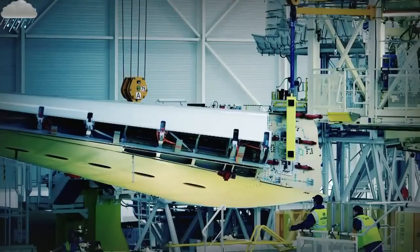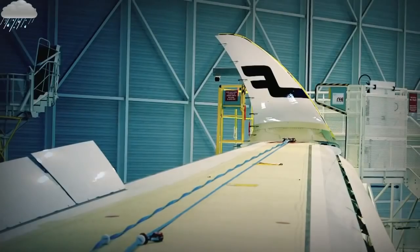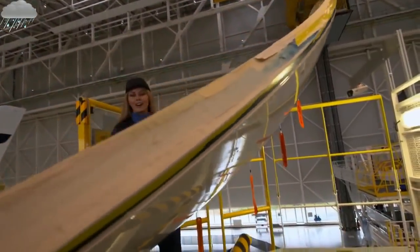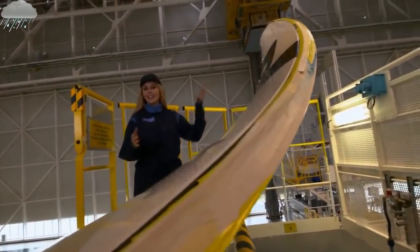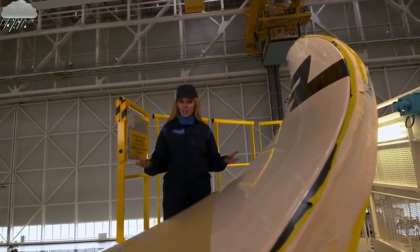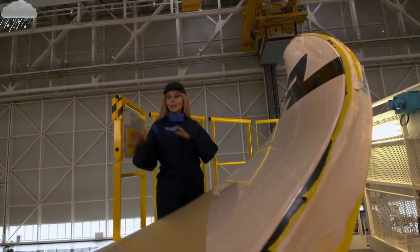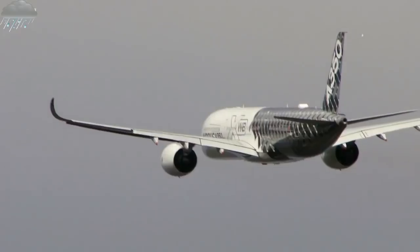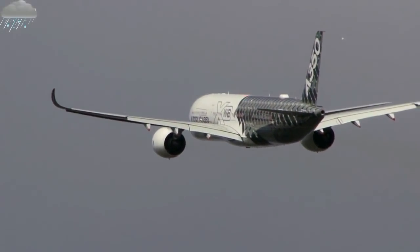To finish it off, there are a couple of very important pieces of French finesse to be added. And here they are. These are called winglets. They're like a French extension to our Welsh wings. They're made of the same material, carbon fibre, and they make the wings look distinctive, elegant, graceful, cool, if you like. But that's not why they're fitted.